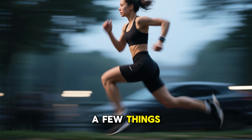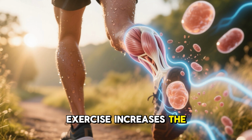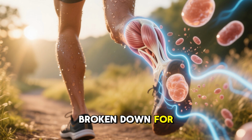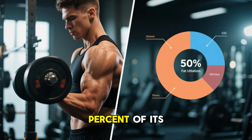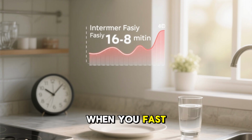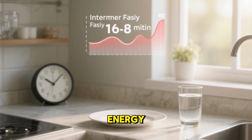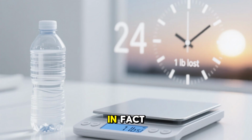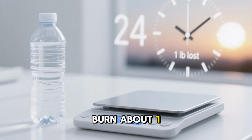Well, there are a few things. The first is exercise. Exercise increases the amount of energy the body uses, which leads to more fat being broken down for energy. In fact, during exercise, the body can use up to 50% of its energy from fat. The next thing is fasting. When you fast, you're depriving your body of food, which lowers the amount of available energy. This forces the body to rely more on fat for energy. In fact, when you fast for up to 24 hours, the body will burn about 1 pound of fat per day.